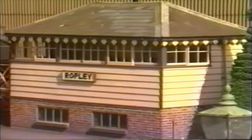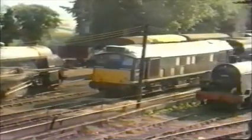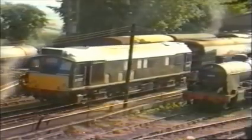Ropley Shed is where we see a Class 25 diesel engine shunting an unrebuilt Bulleid Pacific number 34105 Swanage. This is a type used on the best Southern Region expresses from Waterloo to the south coast.